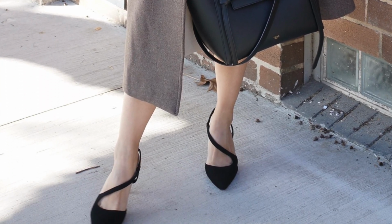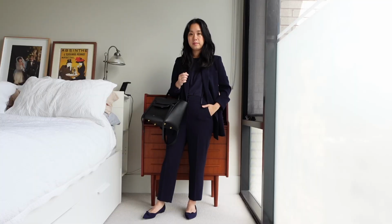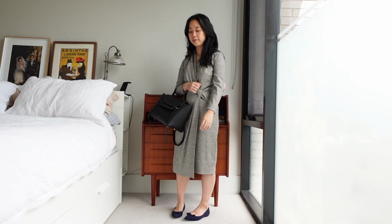So in terms of what I look for in a work shoe, my ideal work shoe is one that strikes the right balance between comfort and polish. Now that I'm in my mid-30s, I'm being a bit more conscious about my purchases, and so versatility is another key factor for me. I find that if a pair of shoes looks great with a pantsuit, a dress, and a pair of jeans, then it's likely going to be a winner for me, because it encompasses the spectrum of clothes that I would wear in an ordinary working week. It covers that formal meeting attire, the in-between stuff, and a casual Friday.